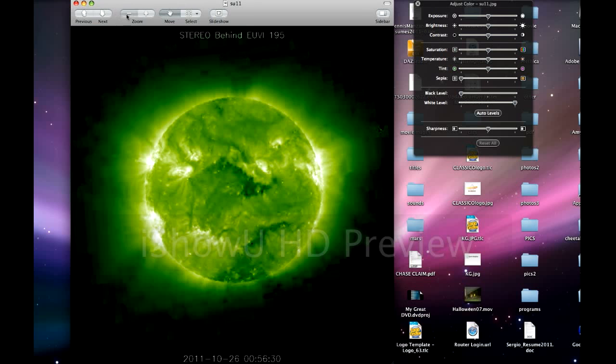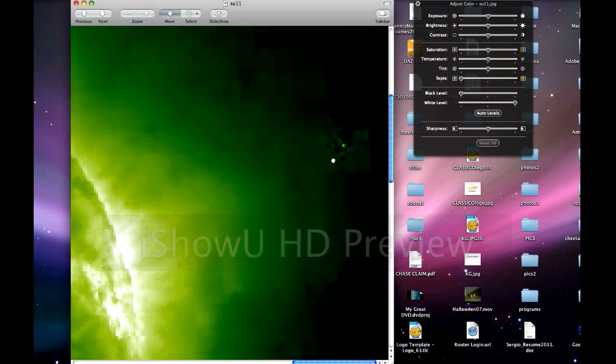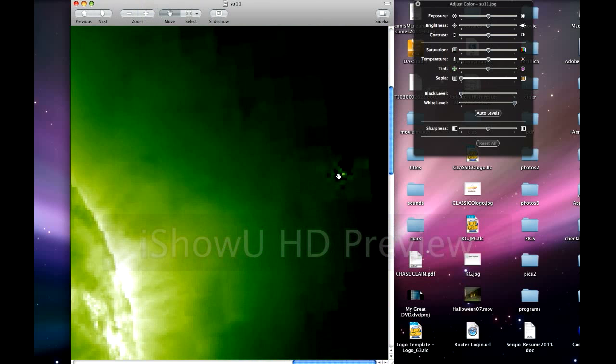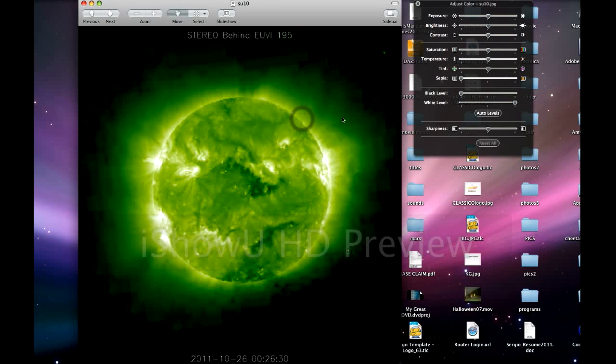Here's the object again. Now it's over here. Again, these cannot be anomalies. Look, there's that bright center. And again, reflecting light of some sort. So, guys, I don't know. I'm just, again, passing along the information. And this was one of the first ones I took.